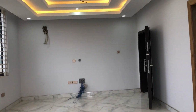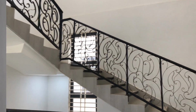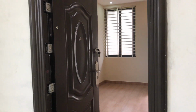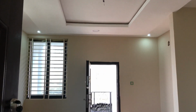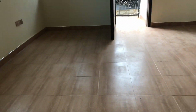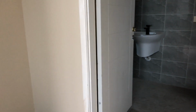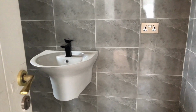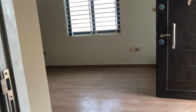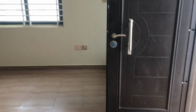So a $220,000 property, 5-bedroom house. $220,000 5-bedroom house inside East Legon Hills. So this is the other room too. I'm taking you in there. This one too has its balcony. Also comes with its washroom inside. And it's spacious too. The tiling here is on point. The wall tiles, the floor tiles, the security doors, and the balcony.